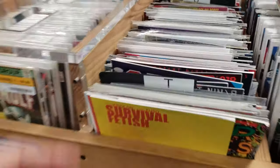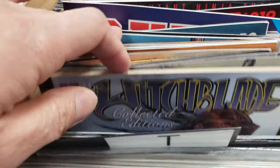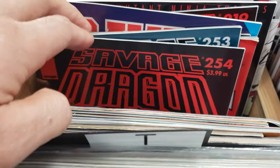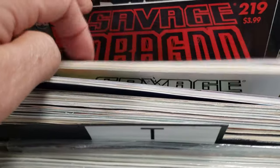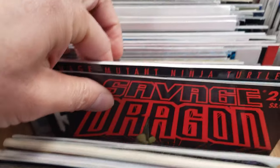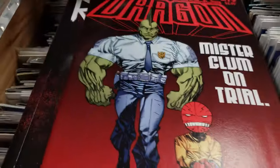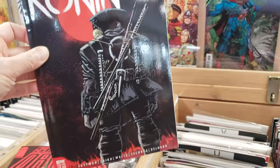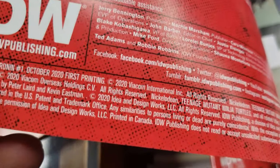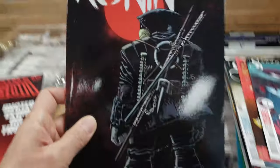Alright, let's look for these. Savage Dragon. Oh, what's this right here? Oh, that's one of those little print ones. And the Last Ronin. Look at this. Oh, snap. First printing. Wow.